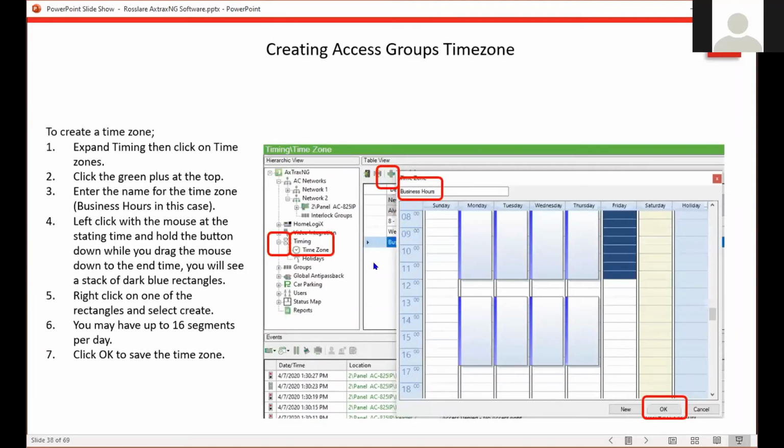So access groups, I'm going to start out with setting a schedule. Now you don't have to have a schedule. There's a 24/7 schedule that's in there by default. But if you do want a custom schedule, then you would go to timing and time zone first, green plus to create a new one. You can name it. And then what you do here is you left click, you hold your mouse button down, drag it down, and then that'll give you a stack of rectangles like this. Then you right click in there and say create, and it'll turn solid like this.